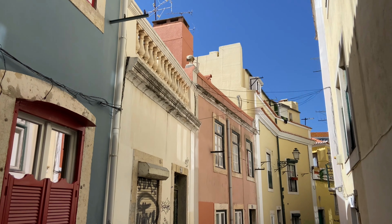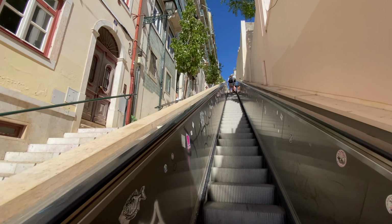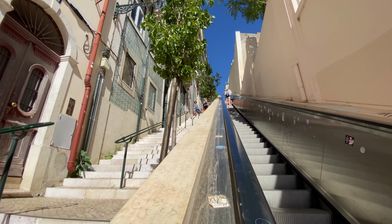Another coffee and dessert. My favorite time of day, sunset hour, sitting in the street, people watching, and I didn't even realize that I'm in the same street with this beautiful elevator facing it once again, so I thought that was kind of cute. Back again in this little spot. This is hilarious. I've never seen an escalator in the middle of a city like this.